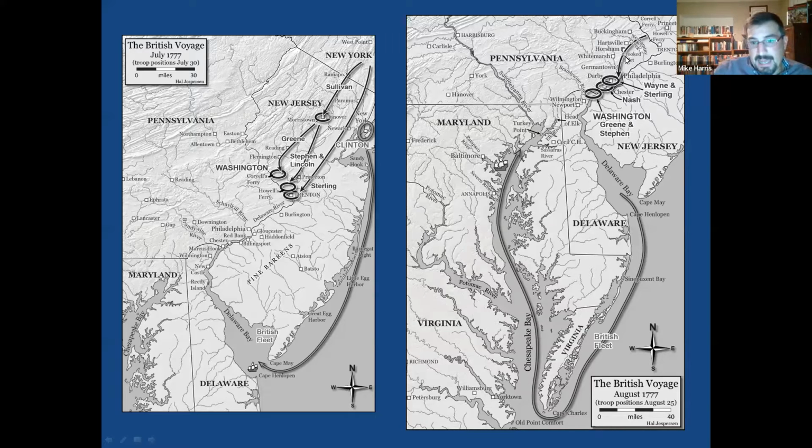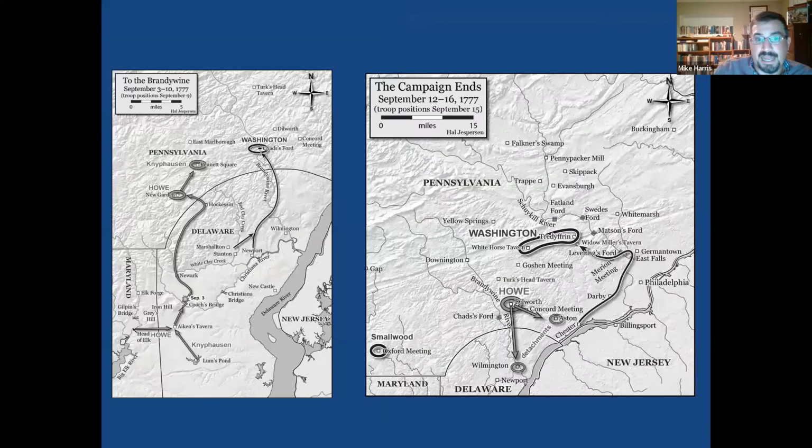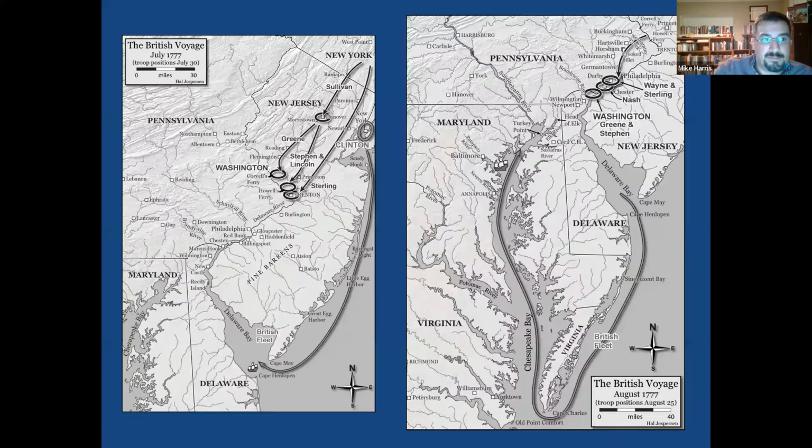Now, the same day that the British start to land, let me back up a second here. They land on August 25th here at a place called Turkey Point along the Elk River. It's near where Elkton, Maryland is today. That same day, Washington paraded his army through Philadelphia and started maneuvering down here into Delaware.